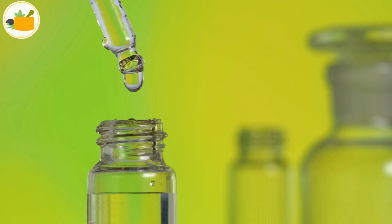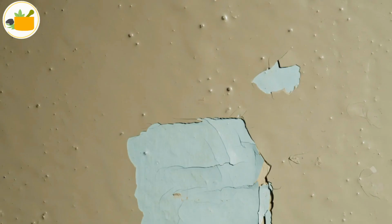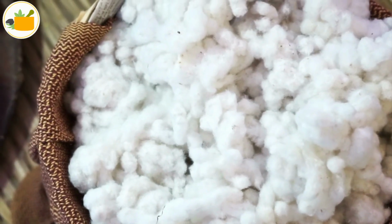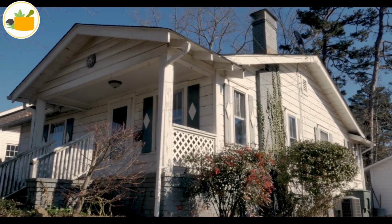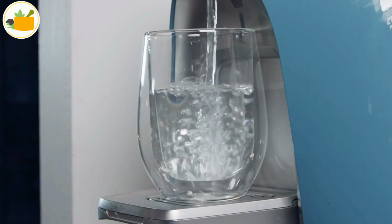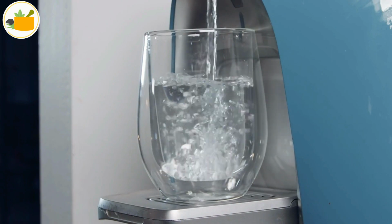Diluting a few drops of peppermint oil with water and spraying it on walls, or on cotton balls that you place throughout your home, could effectively repel roaches. You can add 1 part vinegar to 2 parts water for a stronger solution.